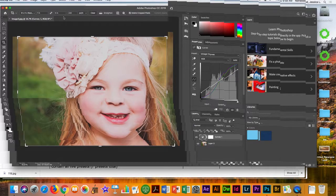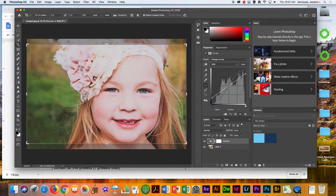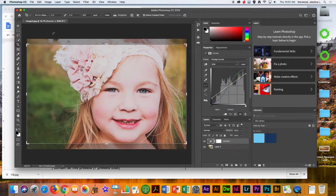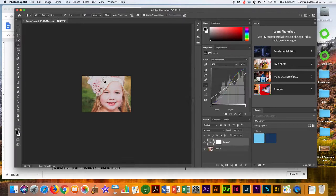So again, when I go to open another image, and let's say the next time I come in, the last time I was doing something, I cropped a 3x5, and I'm like, nope, I need a 5x7. I just click that, it does it, I adjust it, I crop it, and I'm done.